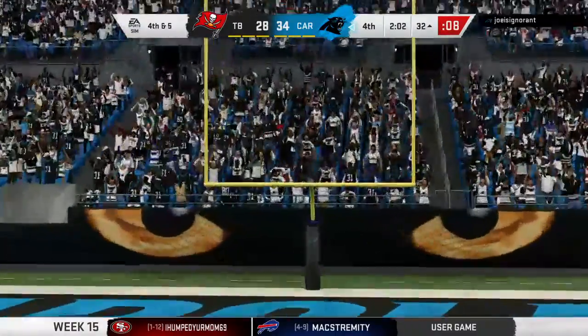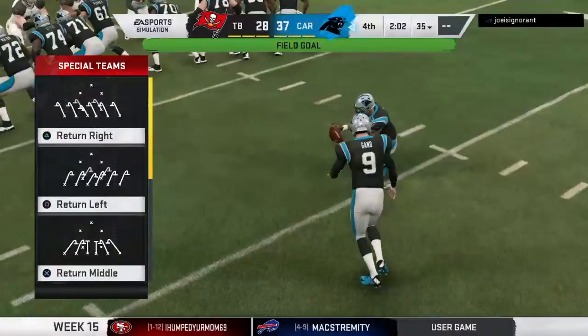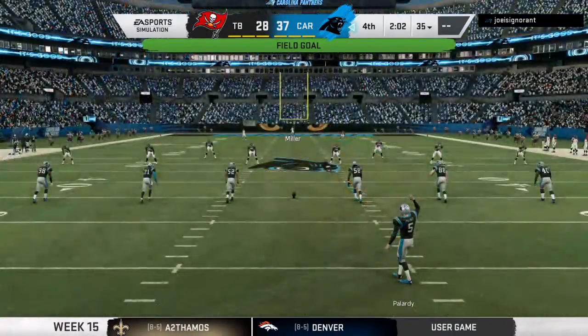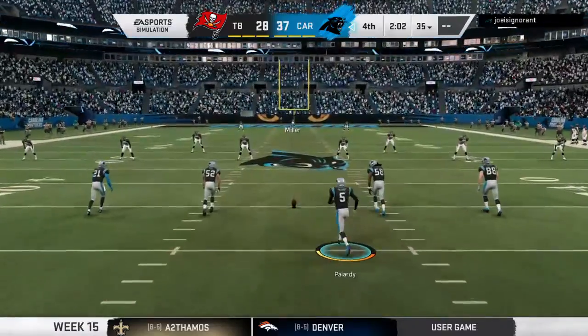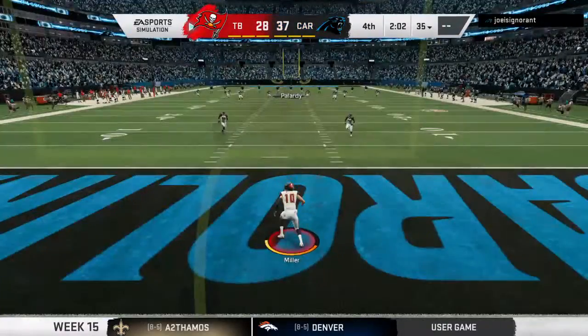And this one is right down the middle. And high fives for that one as that drive ends in 3. So that's a big one. Obviously, Charles makes it a 2-score game. His 3rd field goal of the game, able to knock it through.